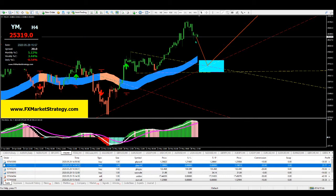So the Dow can still go about 600 points down, guys. Watch out, it's possible to come down another 600 points. If someone joins from here, I would not recommend it, because you're going to have to leave your trade over the weekend, and you don't want to leave a sell in the Dow over the weekend. This will not be good, because if it opens in a gap up, this will be really bad.